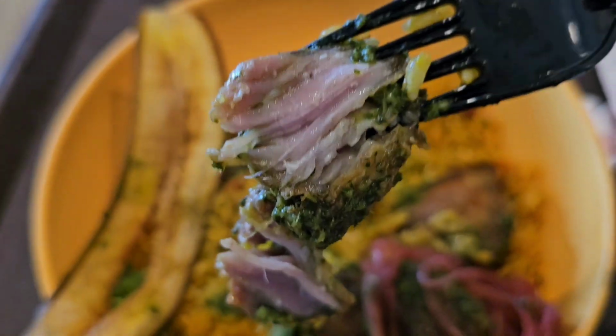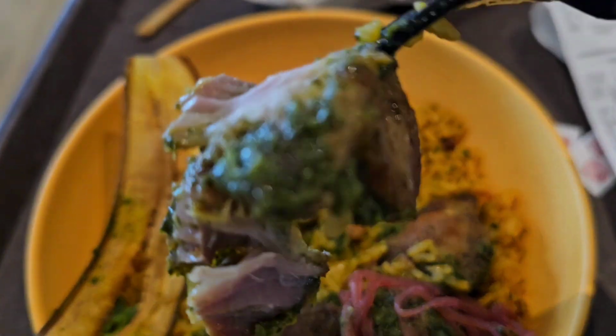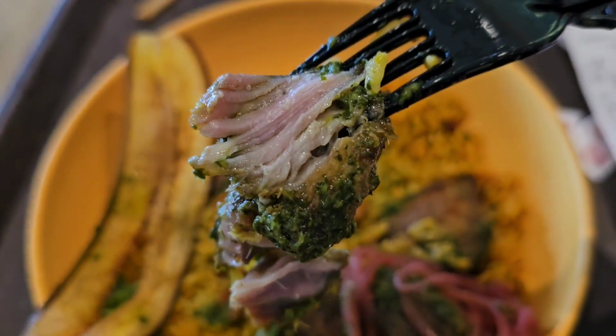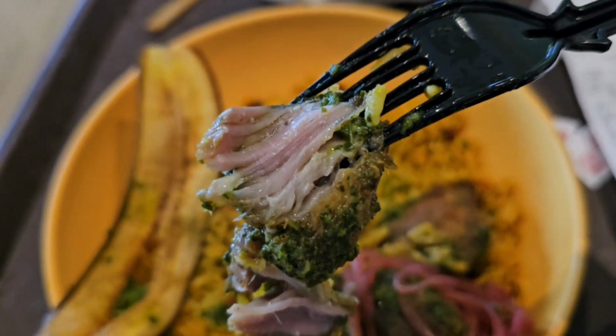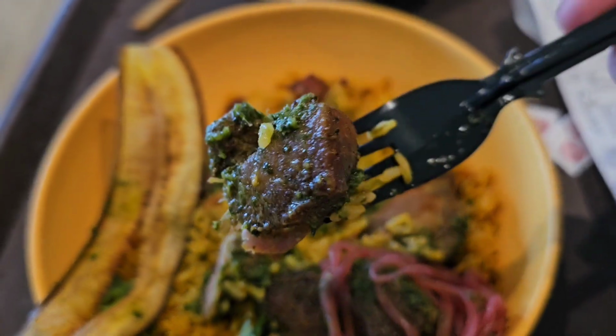Okay. So first, I'm just gonna try a bite of the meat here and see how the meat quality is. Okay, so first taste, one thing I will say is I don't really care for this pesto sauce or whatever it is here. If I'd have known that it was going to be that thick, I probably wouldn't have got it on here. But it's nice and tender in the middle, but it is a little burned on the sides. It's a little crispy, but it's okay. It's got good flavor. Now we're going to try it with a little bit of everything. The Spanish rice, the carnitas, with the pesto, and the pickled onion.